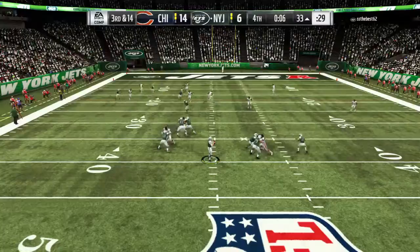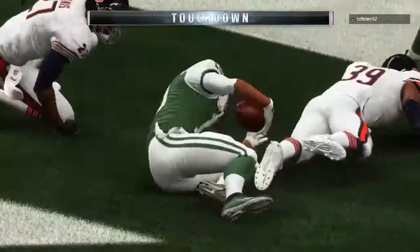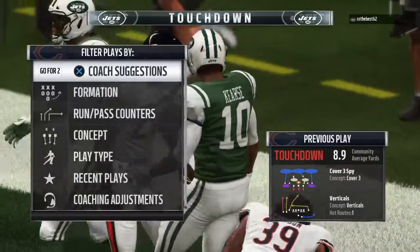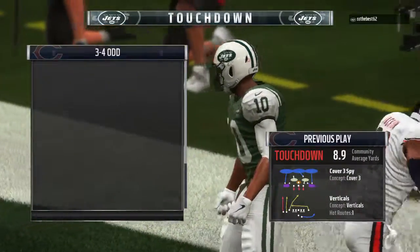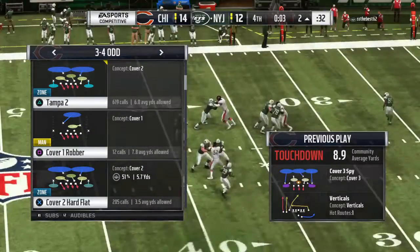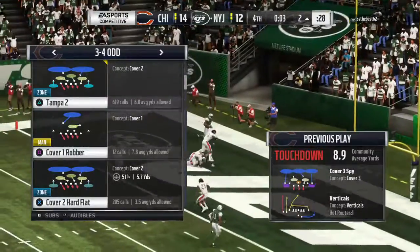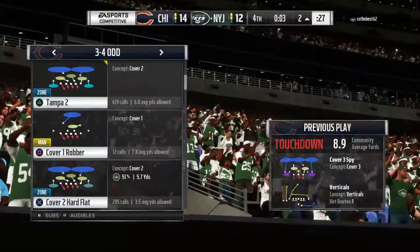Darnold now to throw. Now a desperation throw deep. And this is caught. He's got it for a touchdown. And now in the final seconds, it's all going to come down to a two-point conversion. We'll break down the touchdown later. It's two-point conversion time. Go to your script, pick your play, and go for it.